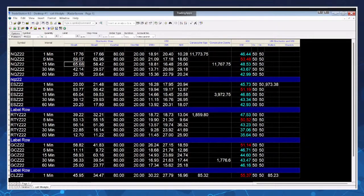So I've narrowed it down to, as you said, the four equity products. Now I don't have the Dow. Well, here, let me show you. So I got the NASDAQ on the left.